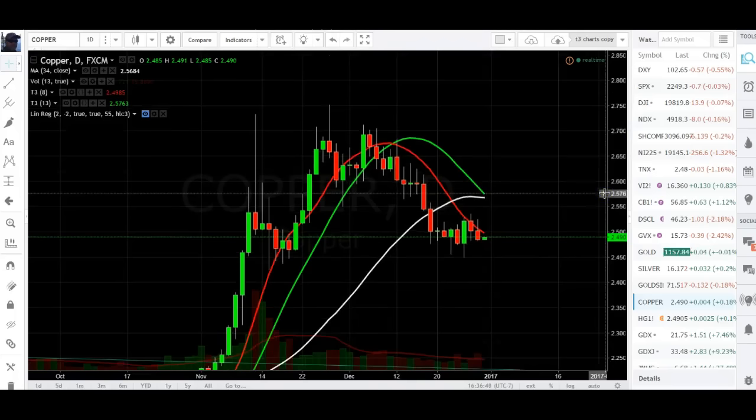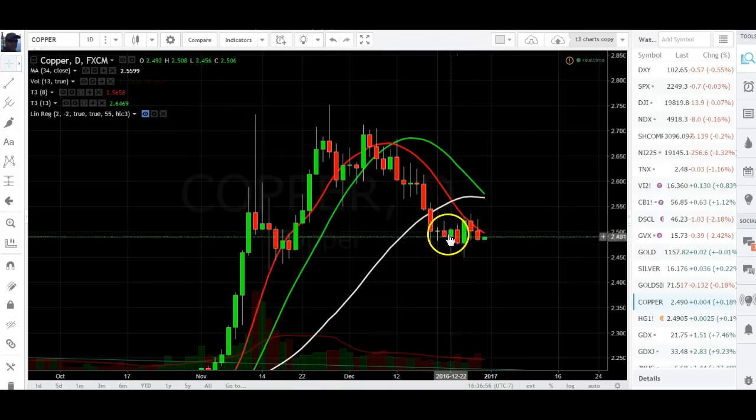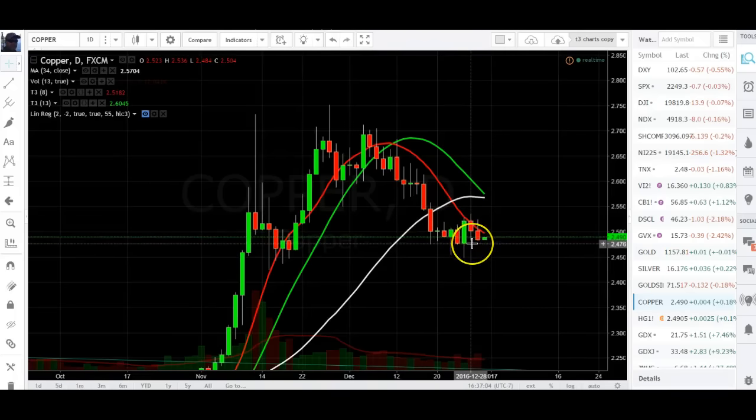Looks pretty bearish. You can see the reversal bar here. Broke that reversal bar, hit the resistance of the 8, backed off, and it looks like right now it's in accumulation. But look for previous low breaks. I mean, they can bring this down even further.